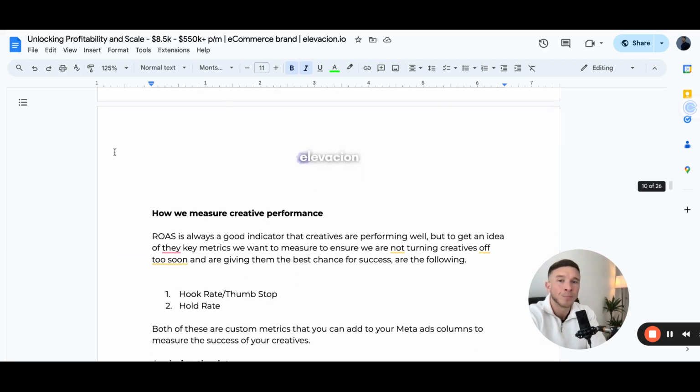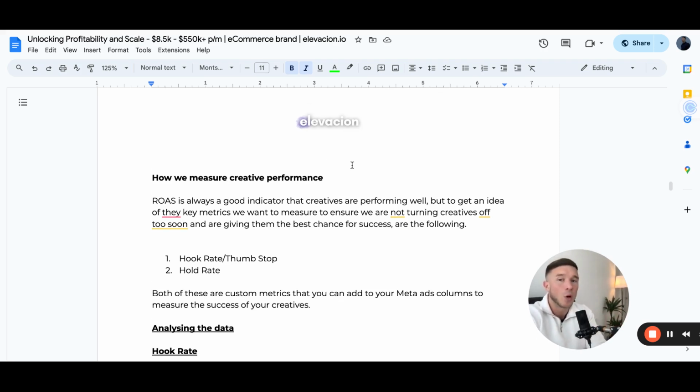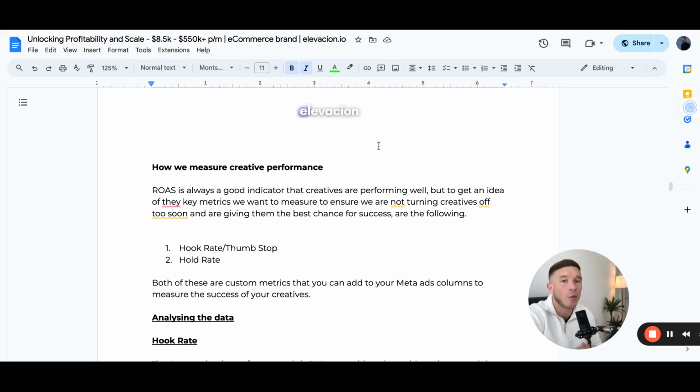For this section, it's how we actually measure the performance of these creatives. This might be valuable to you guys if you aren't already doing this as a brand, or if your in-house team aren't doing it. This is going to be a great way for you to measure video performance. ROAS is always a good indicator of creatives performing well, but it's not a good measure of the key metrics we want to track to ensure we are not turning off creatives too soon.